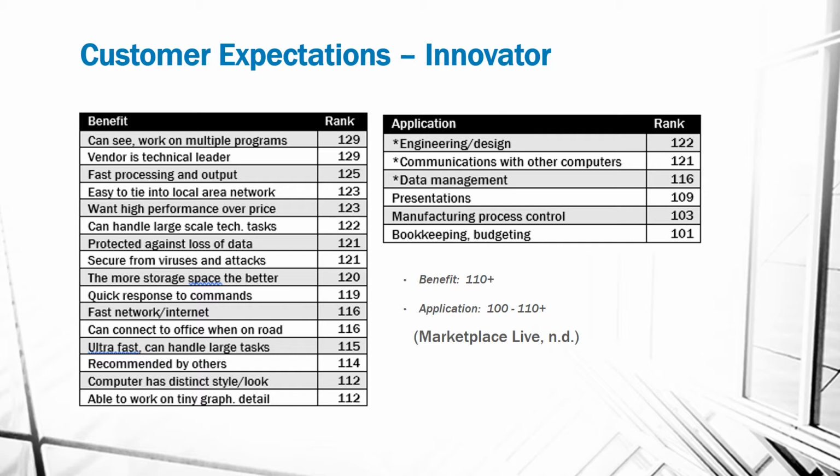Our secondary targeted demographic, the innovator, has significantly different demands. They want a computer that is easy to work, easy to conduct multiple applications on. They want the company they purchase from to be a technical leader. They want fast processing and output. They want to be able to tie into a local network. High performance over price.